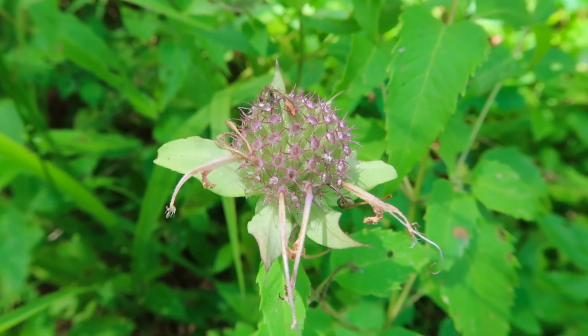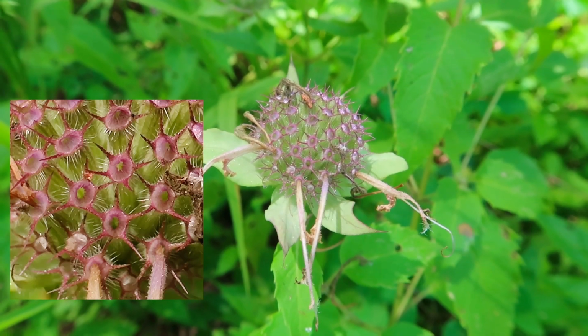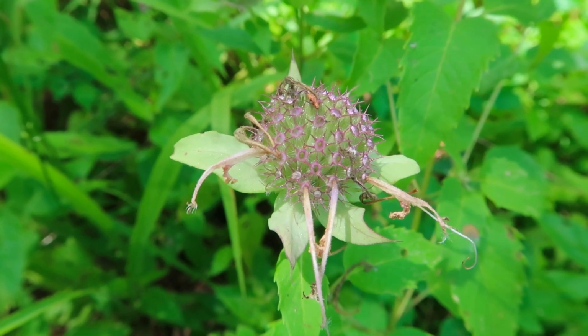After the flowers disappear around the end of June in my area, you're going to see clusters of these star-shaped sepals that get left behind. And this is a common feature in some plants in the mint family. Okay, so bee balm is in the mint family.